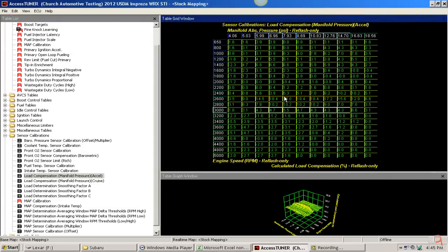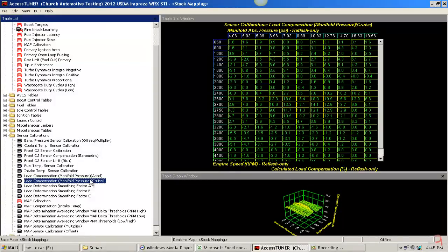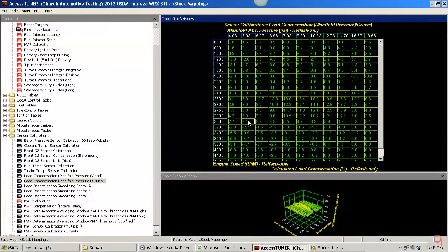Now, in addition to these tables, we can also do some things with the AVCS, particularly the exhaust cam will help that. But your primary thing is you're going to go in here and look at this table. Now, there's two tables to look at. You have the accel table and the cruise table. They're pretty close, and you may want to just equalize them, make them both the same. But where you're going to be focused on adjusting them is between 2,600 and usually 2,800 to 3,000 RPM.